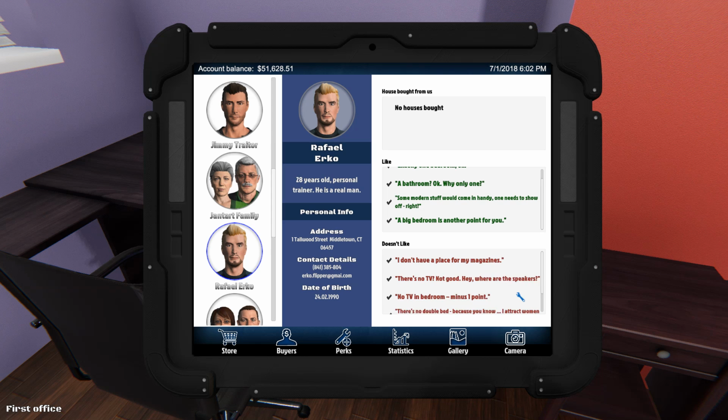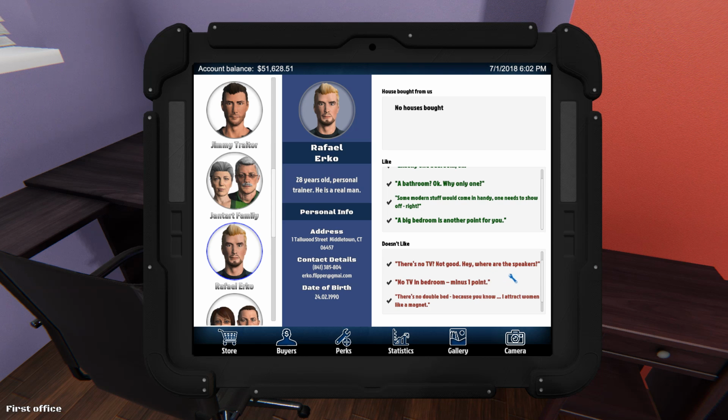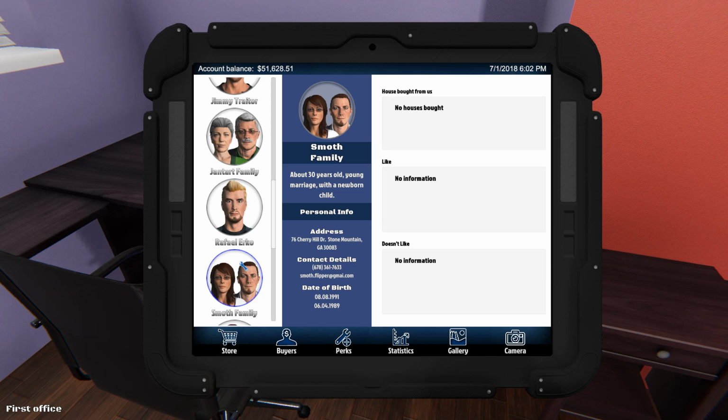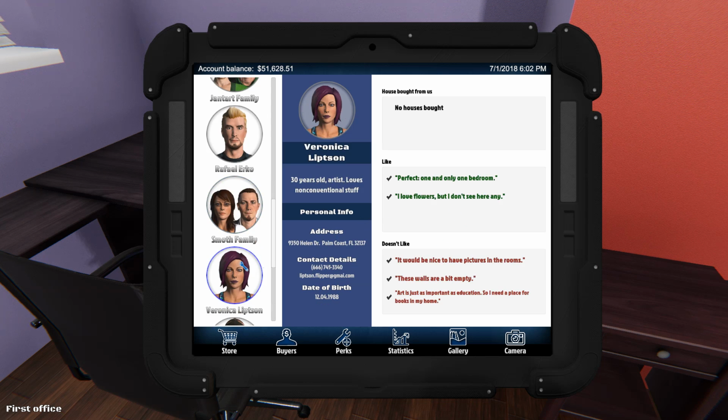There's no TV, not good. Okay. Where are the speakers? All right, no TV in bedroom, -1 point. So he wants at least a TV in the bedroom, possibly one in the living room. There's no double bed because, you know, I attract women like a magnet. So a double bed. There's no private space, only for myself, like an office or something. And we don't know these people at all.